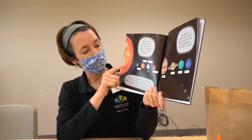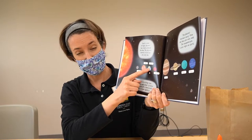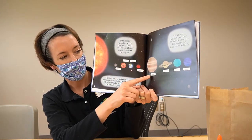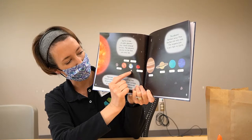Look at all the planets. Mercury, here's the sun, right? Mercury, Venus, and then that's us, Earth. Then Mars, Jupiter, Saturn, Uranus, and Neptune. There we are. There's Earth, and that's our moon.